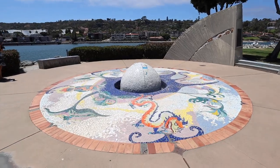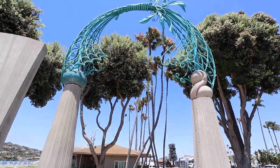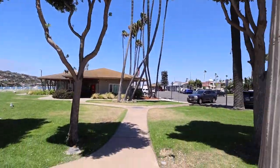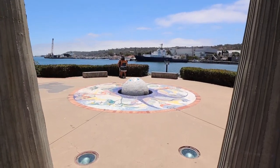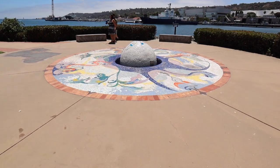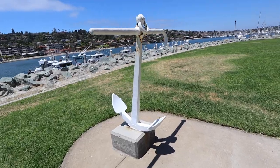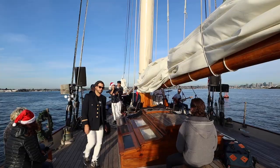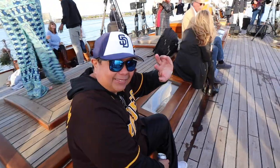Other than concerts at Humphreys, there's also resorts here that hold luaus. But right now, unfortunately, with the pandemic going on, you can't have luaus and buffet style dining. But when we do get out of this pandemic, check out the luaus around these areas because it's just a beautiful place. You can also get on a yacht, get on a boat, and sail around the bay, as I did in this clip back in December at the Great Friends Scott and BR party.